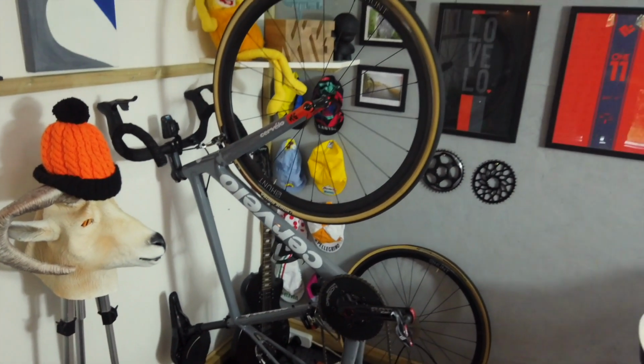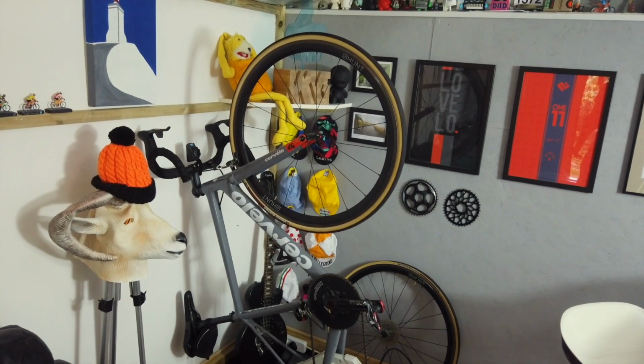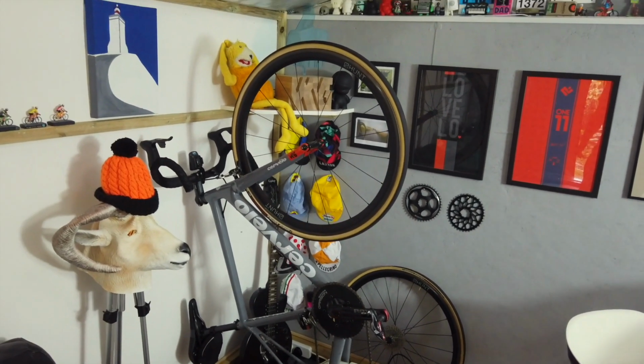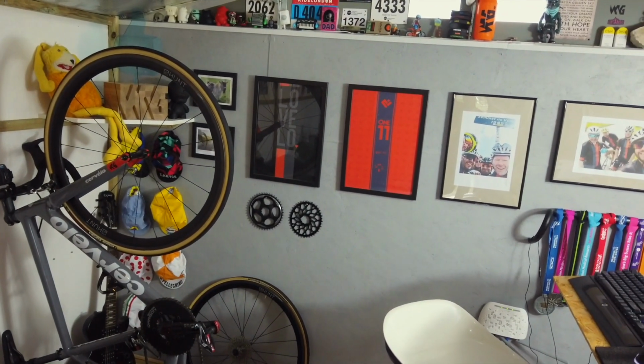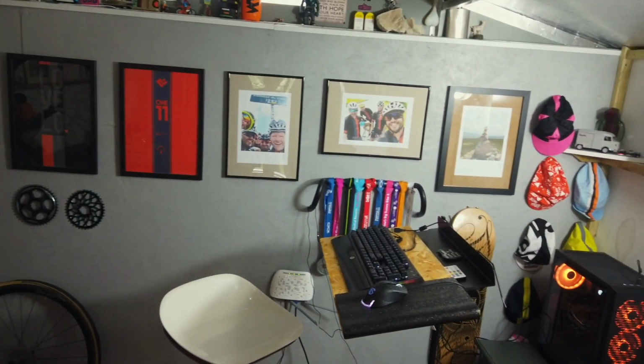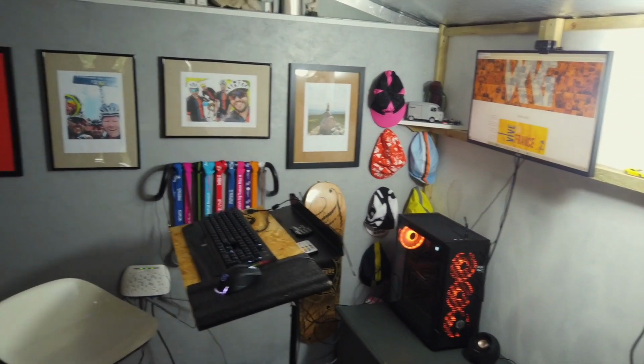There is my beautiful Cervelo, just relaxing at the moment in preparation for what's going to be a torturous few weeks ahead. You can see I've got so many amazing gifts and memorabilia that in fact, this is a fraction of what I've got to display. I just need to find space for it. There is my workstation where the magic happens.